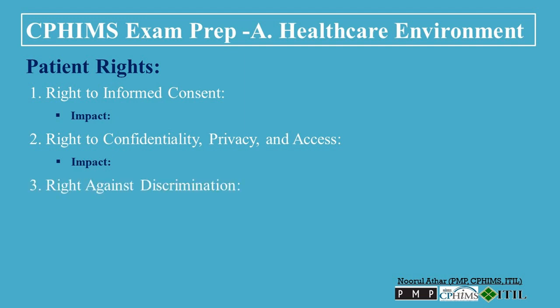3. Right against discrimination. Impact. Discrimination, whether based on race, gender, socioeconomic status, or any other factor, has no place in healthcare. Regulations against discriminatory practices ensure that healthcare services are equitable and accessible to all. This not only fosters an inclusive healthcare environment but also improves community health outcomes as marginalized groups receive the care they deserve.